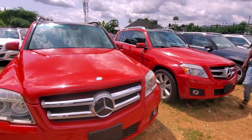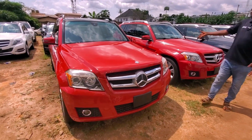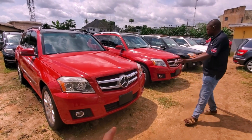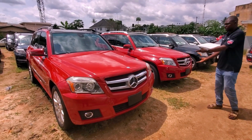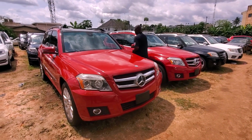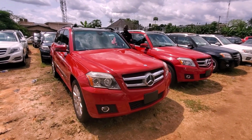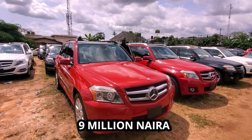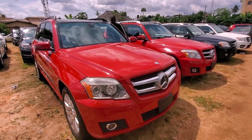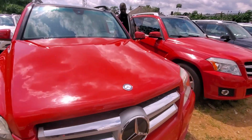The same thing, the same facilities, the same options. When you see them, it will be like twins. Which is it? All 10. This one is still 10 million. It even carries an eye for the front. But if you come, we'll do one for 9 million naira. You bring 9 million naira, you can see a 2010 model.